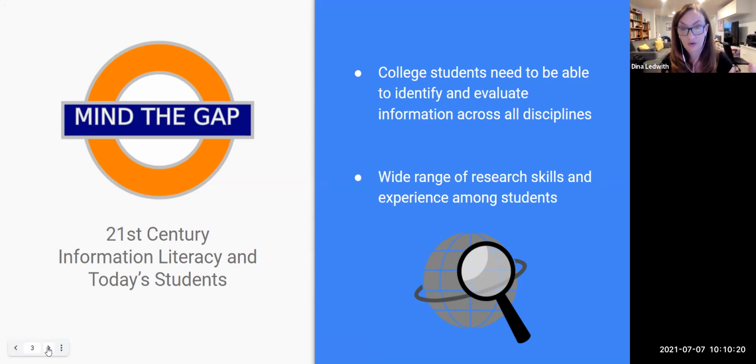Then within our classes, because of the diverse population that we serve, there's a wide range of research skills and experience among students. So for example, in that English 100 class I mentioned before, when I assigned the research paper last semester, I would say about 50% had ever done research before using MLA format, like a real research paper. And within that 50%, the nature of that research or their experience in doing it also varied greatly. So even students who are very capable and very bright have very different experiences. There's a big gap among the students with what they've been exposed to or what they've accomplished in the past. Okay, next slide, please.